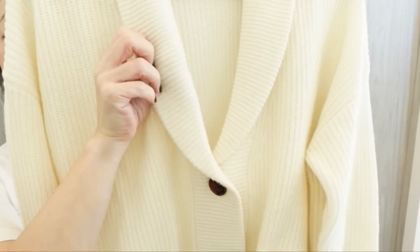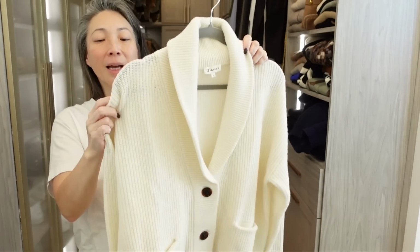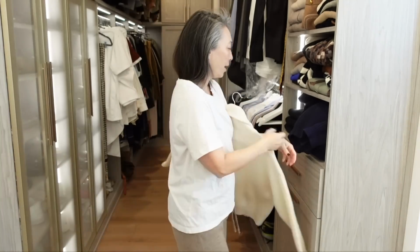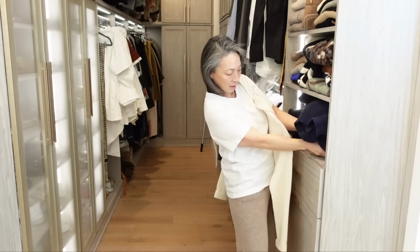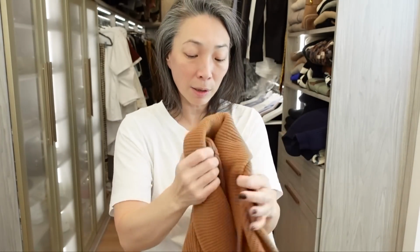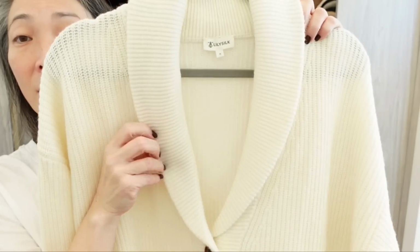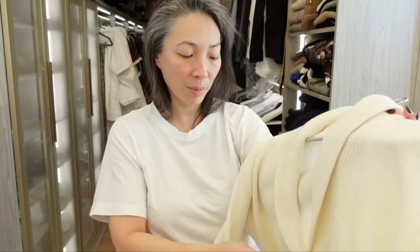You guys, does this next sweater look familiar to you? So I have this sweater already from Lilysilk, not in this color. I have it in this beautiful pumpkin color, and I have it in the size large, and it is quite oversized, so I decided to get this in the off-white in size medium. I love a good shawl collar cardigan because I feel like you can dress it up and dress it down. So I just have it over a white t-shirt that I'm trying to arrange.